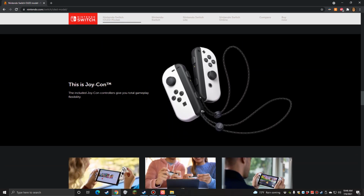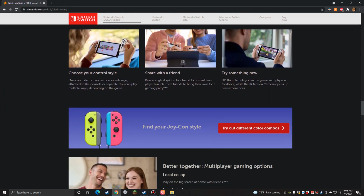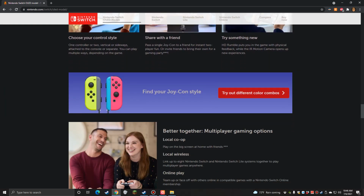They focus on these white Joy-Cons, like the white model. So you've got a white dock, the white Joy-Cons, and everything. But they do also have a traditional gray Switch OLED model with the red and blue Joy-Cons, like you'll see right about here. They kind of say there's just some different colors. So you can get the white or the traditional gray and then red and blue Joy-Cons.